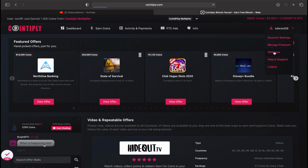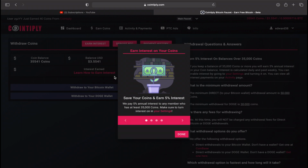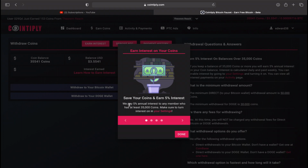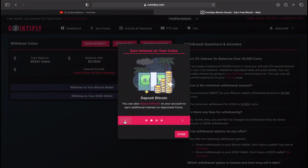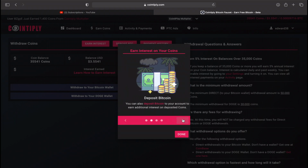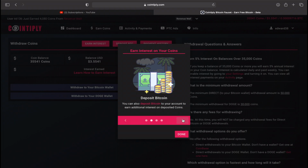Now let's go over here to my account. Let's go to withdraw really quick, and I want to show you something really interesting. This pops up right now. It says earn interest on your coins. Earn interest on your coins, guys. How crazy is that? They pay 5% annual interest on any member who has at least 35,000 tokens or coins. It says make sure to turn interest on in your settings. So make sure you turn interest on inside of your settings, guys, so you can be earning 5% annually on your tokens that you have inside of this website.